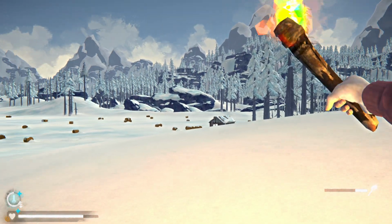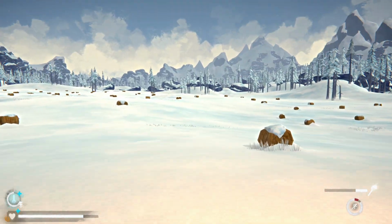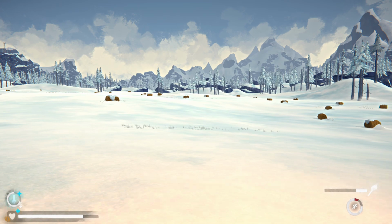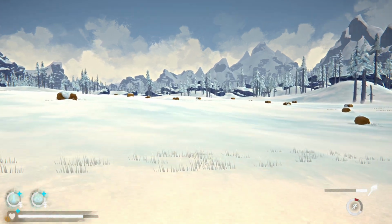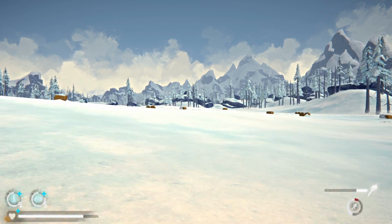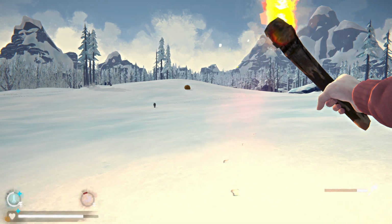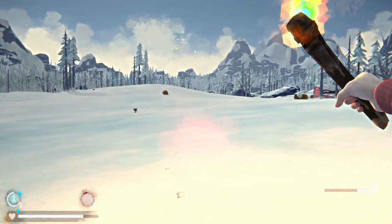Hello. I just heard another wolf behind me. There's a bear over there. Aw, damn. All right. Well, now we get to run. I was right. I did hear a wolf. So now we get to run. Trees. Oh, wow. There were two wolves over there.